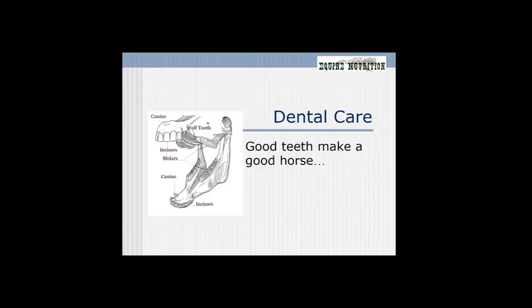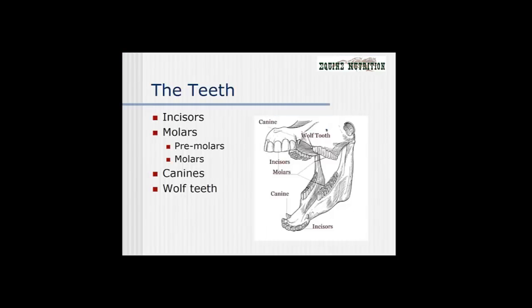Dental care is essential for having a healthy horse, so we'll go through a few things. First off, the teeth. We have the incisors, which are at the very front of the mouth on the top and the bottom. They are used for cutting the grass from the ground.